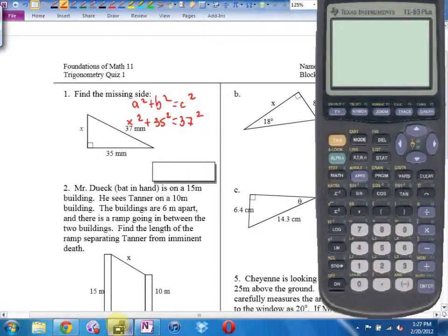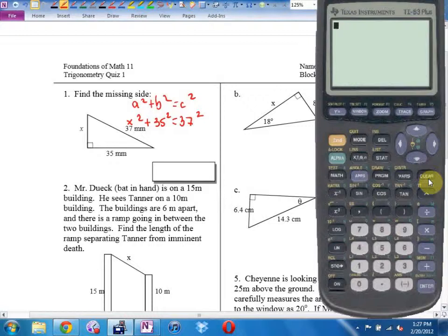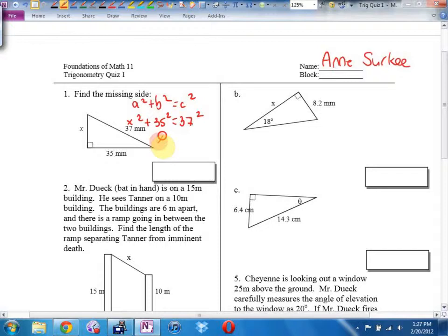In fact, I'm going to go like this on my calculator because I'm running out of room here. I'm going to turn my calculator on. Here we go. Clear, clear, clear. And let's make sure I'm in degrees. I am. It's going to be 37 squared minus 35 squared. X squared ends up being 144.